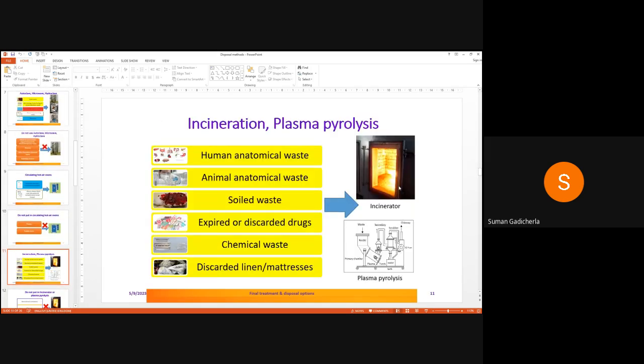So when it comes to incinerators, these are the things you can use: human anatomical waste, animal anatomical waste, soiled waste, expired or discarded drugs, chemical waste, discarded linen or mattresses. These are the things which are put into the incinerator.